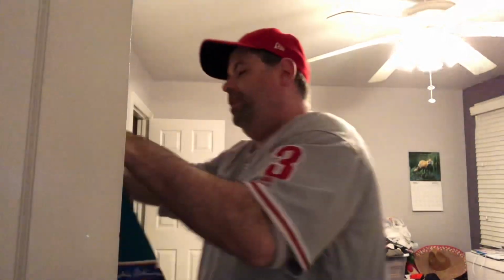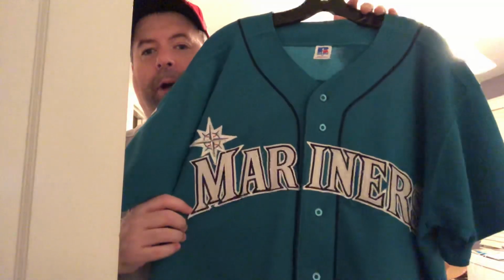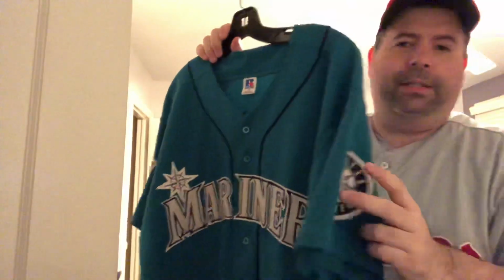So, full disclosure, this was a custom one I got on eBay. The Mariners did not wear this the year they had the Jackie Robinson Breaking Barriers patch, but I still think it's a hot jersey, and I still grabbed it. Mariners, of course, the teal. I have the Mitchell & Ness one, of course, but they weren't wearing this style during that year. I didn't know that when I grabbed it, and others have told me that since, but it's still a hot jersey.